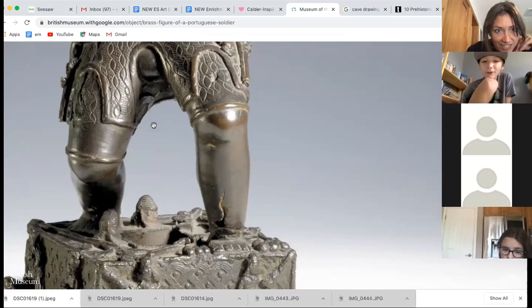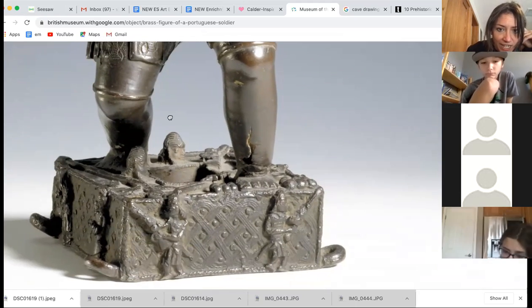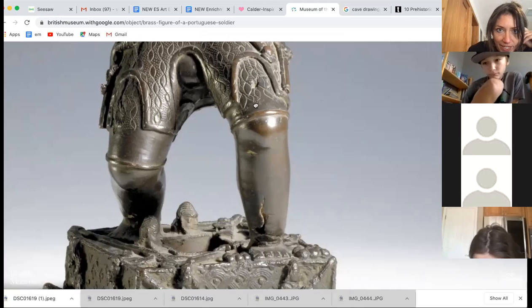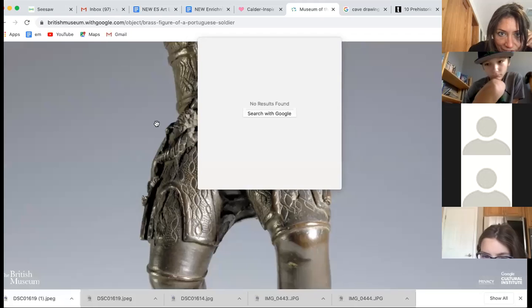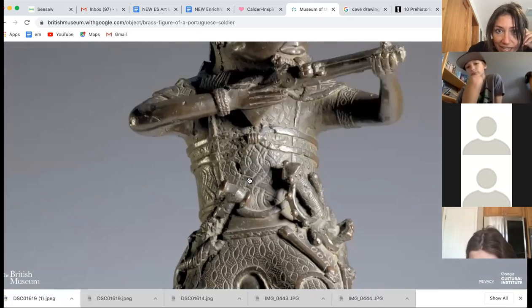Oh, he has a crack on it. Now that we're zooming in, it actually looks pretty big. I'm surprised it doesn't have dimensions. We might have to poke around a bit more and see if that's listed somewhere else. But yeah, pretty intricate here. He's definitely got plenty of weapons, and armor.